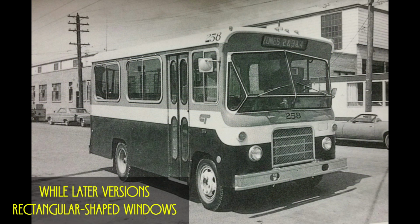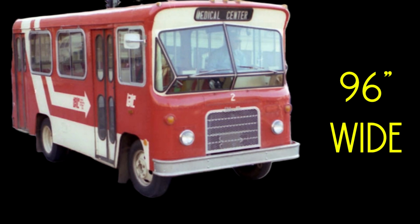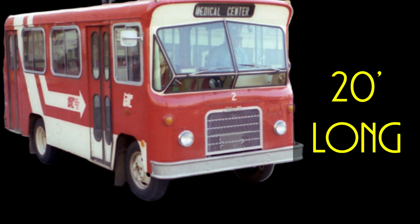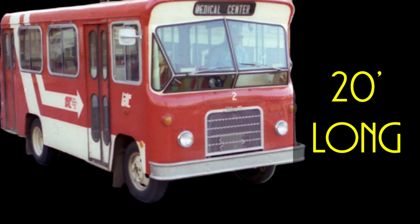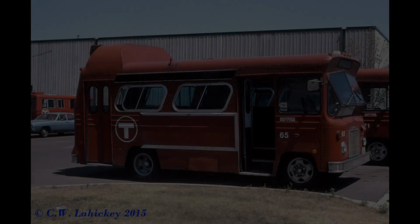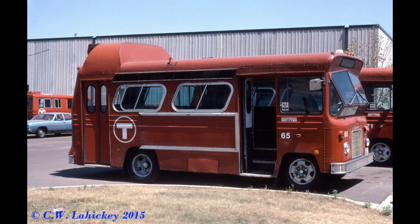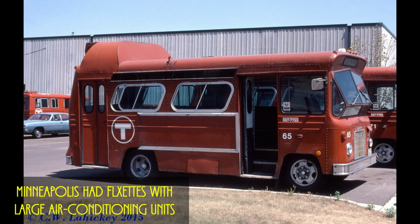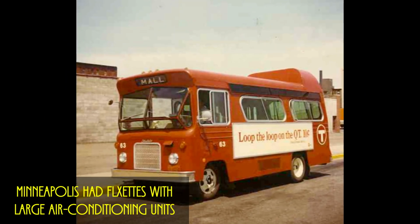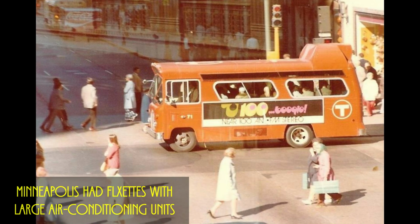These minibuses were 96 inches wide, 20 feet in length, and seated 19 to 23 passengers. Gross max vehicle weight was around 15,000 pounds. Flxible was known for meeting customers' specialized build-to-order requirements, and the Flxette continued that trend by offering various configurations.